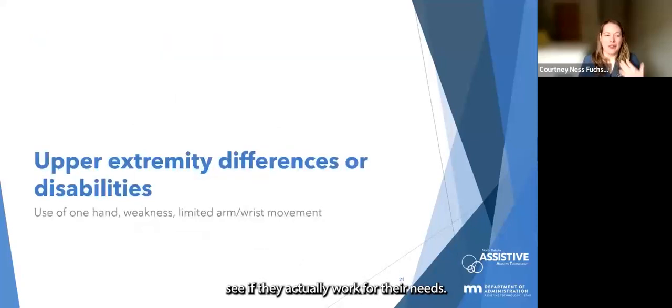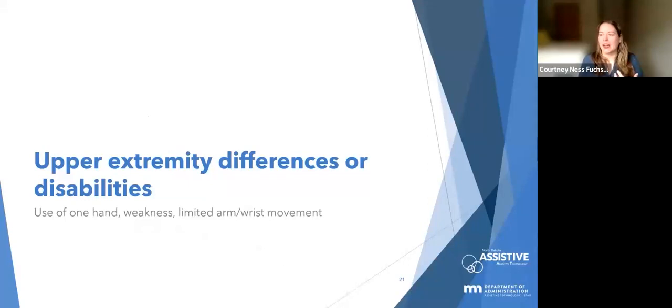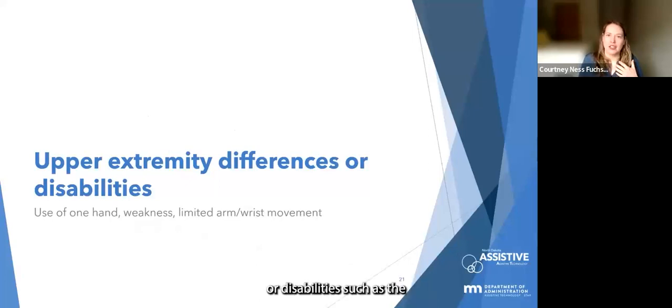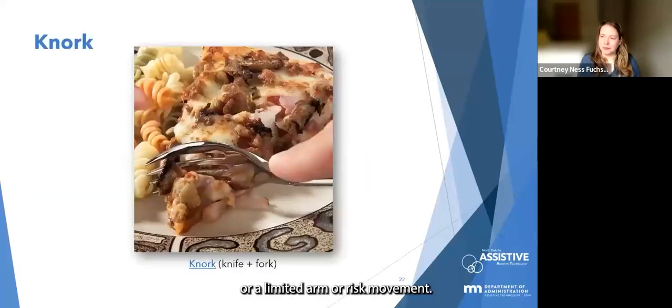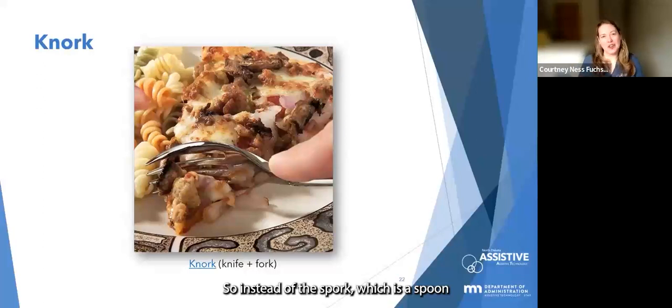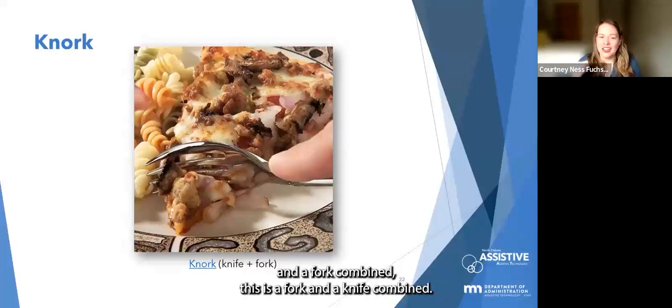Okay. And then some things to help with upper extremity differences or disabilities, such as if someone has only the use of one hand, they have generalized weakness or limited arm or wrist movement. So this picture is of the KNORK, K-N-O-R-K. So instead of the spork, which is a spoon and a fork combined, this is a fork and a knife combined.